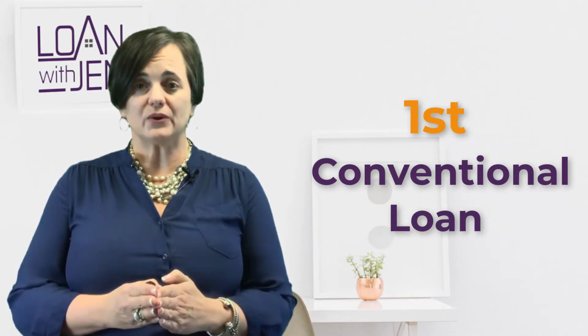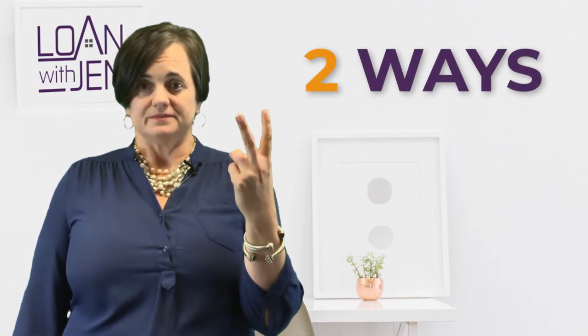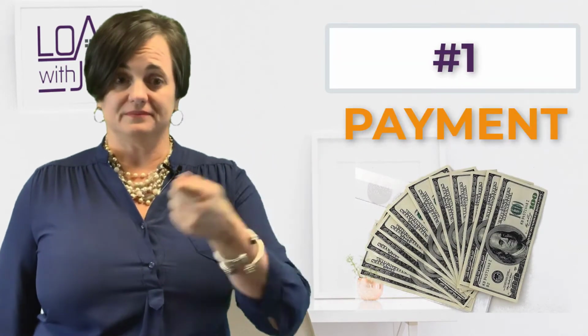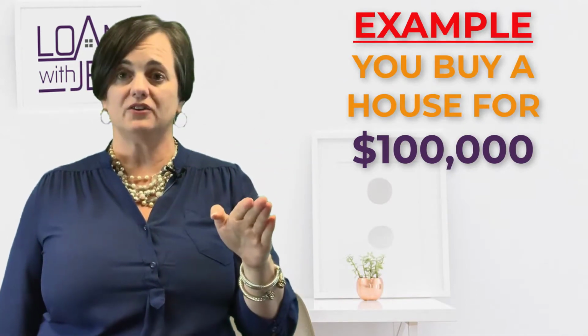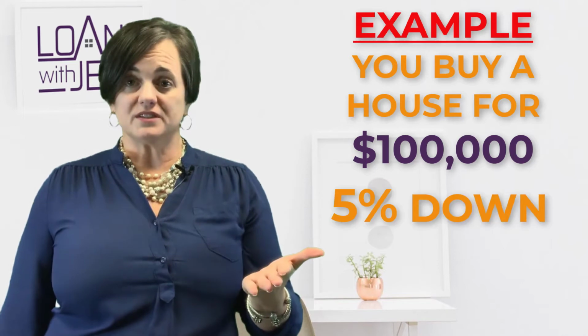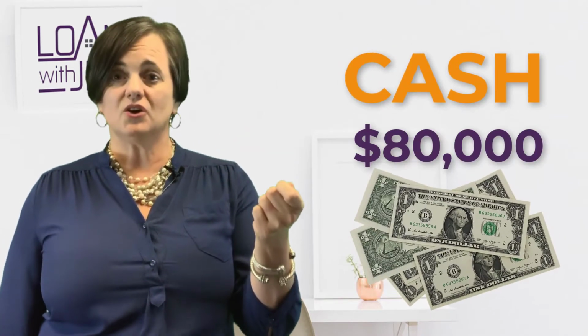On a conventional loan, PMI is waivable in two different ways. The first way is just payment. Like, you buy the house for $100,000. This is a super easy example. You buy the house for $100,000. You put 5% down, so you're borrowing $95,000. When you pay the loan down with hard, cold cash to $80,000, you're at an 80% loan to value. The PMI goes away. Okay, it just disappears.